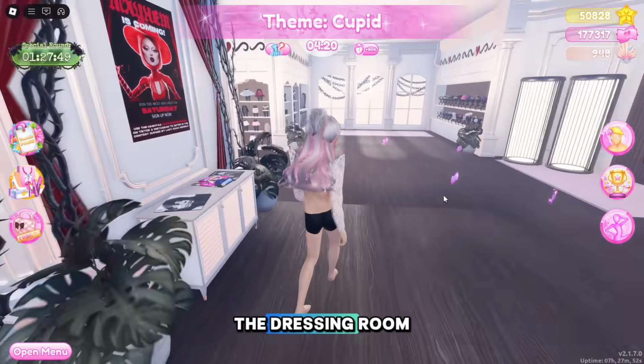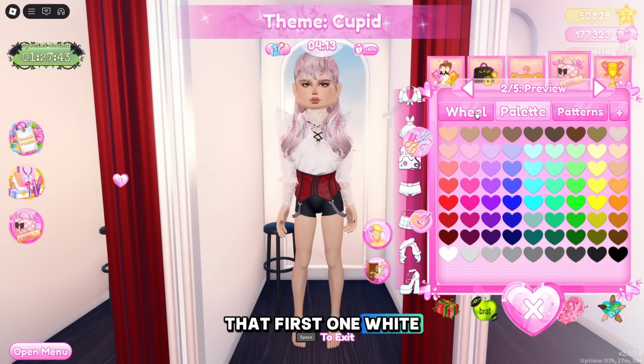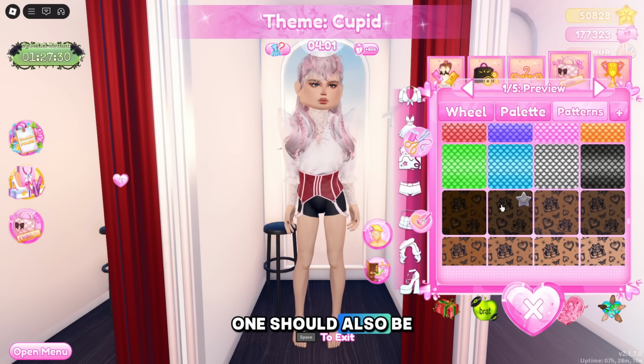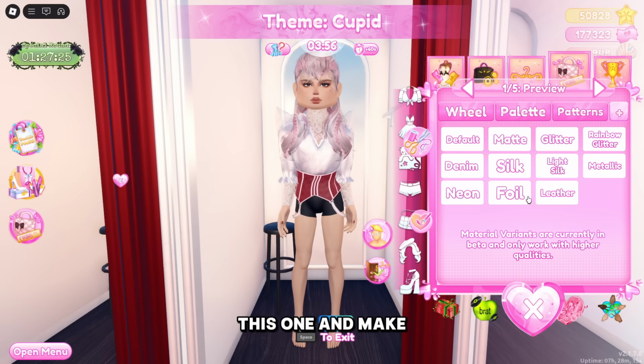Okay, let's go into the dressing room, and I want to use this top, and we're gonna make that first one white, and then we'll do pink for you. And this can be red, but maybe like a brighter shade of red. And maybe that first one should also be like a white pattern instead of just plain white. So I'm gonna do this one and make it silky.